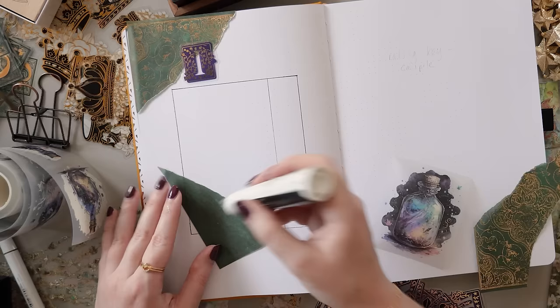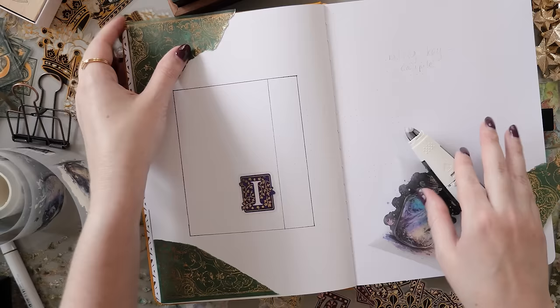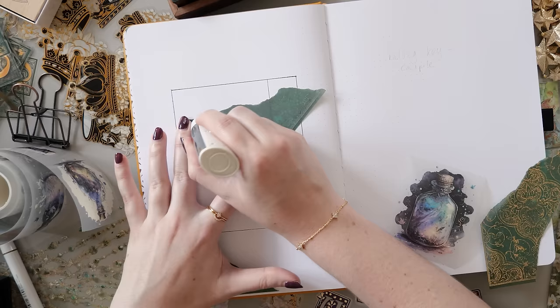I usually read somewhere between 6 to 10 books a month, so I like to have a separate monthly layout for each of my reading journal months just to separate things in my mind and have a good excuse to play with stationery and do something fun in my journal, honestly.